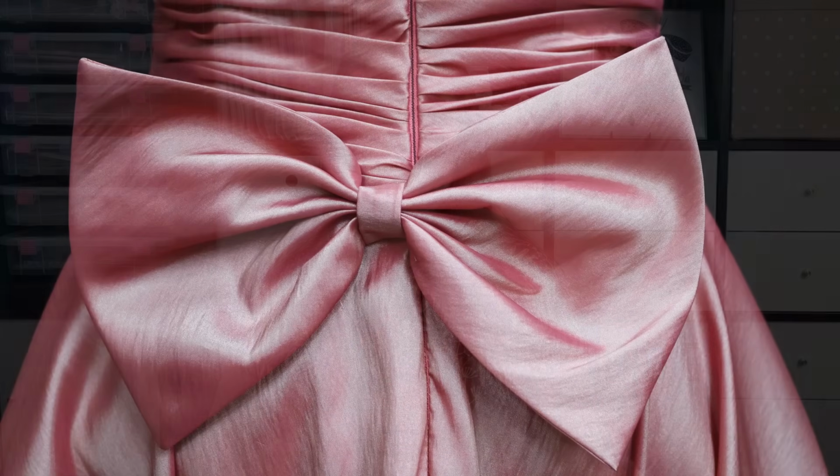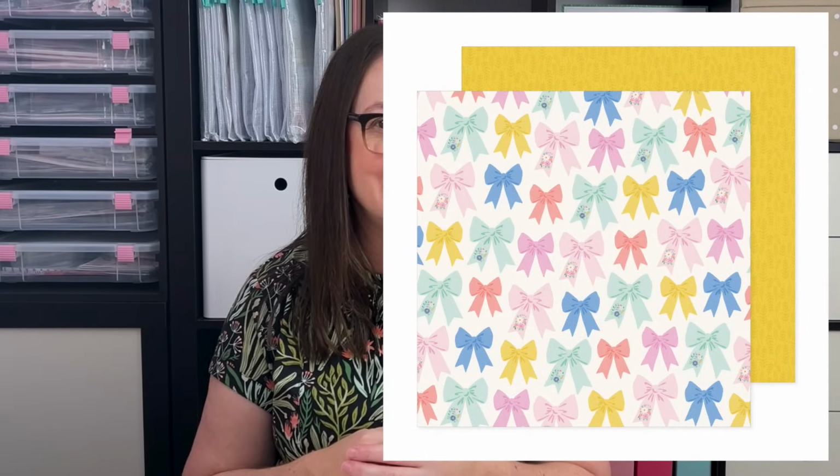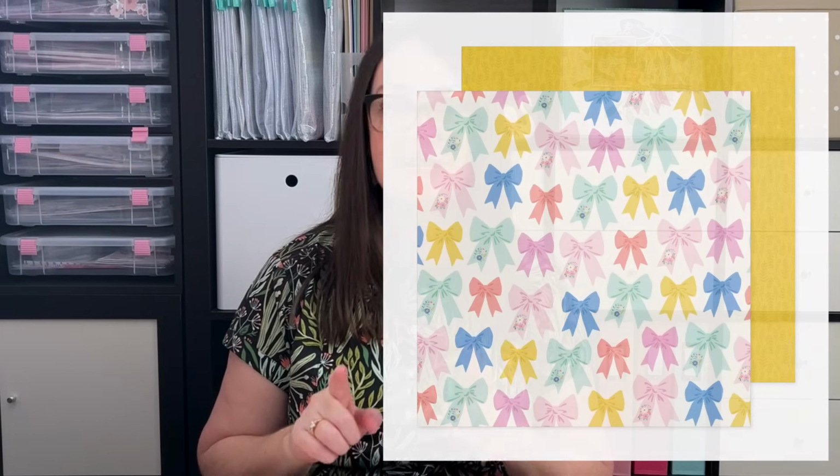My prediction for the scrapbooking icon for 2023 was bows, mainly because I'm all about them bows. But you know what? I did see a lot of them. I predict that that will continue into 2024, and in fact, the very first collection that I've bought for the new year does have bows in it. I'll share more on that in a moment.